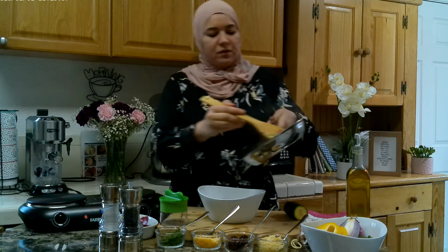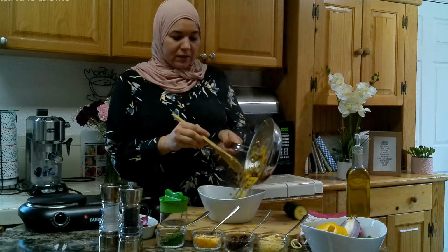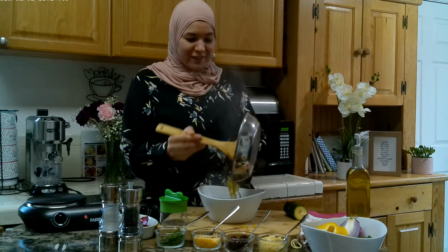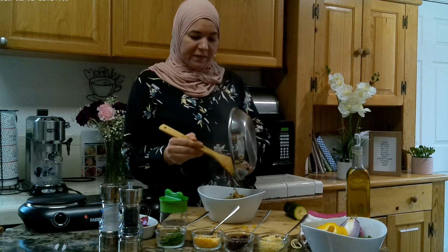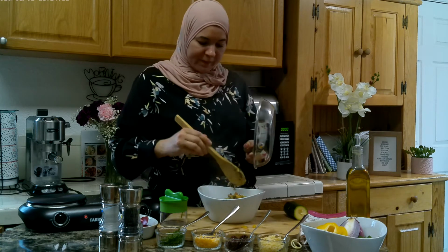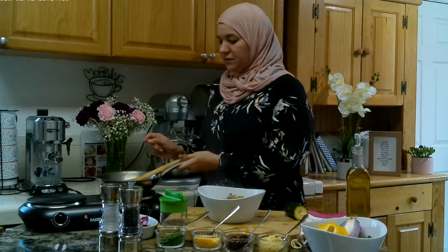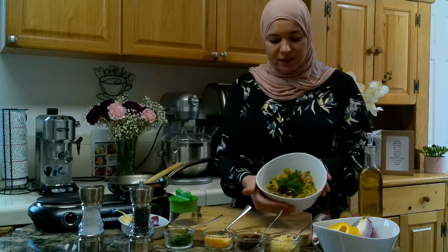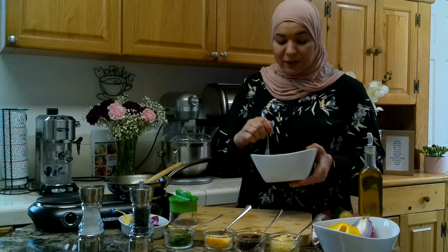Now our zucchini pasta is ready. You can see it's very nice and colorful. It smells so good. And now our zucchini pasta is ready. As you can see here, it's colorful and I'm going to try it. It smells so good.